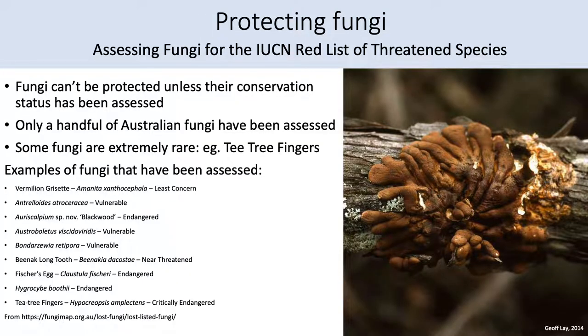So one of the big problems caused by this lack of information is when it comes to protecting fungi. In order to protect species under Australian legislation, they have to be assessed for their threatened status. And so far in Australia, there's probably only been a handful of fungi that have been assessed under the IUCN Red List of Threatened Species. There's, I think, about 60 or so that were assessed at a workshop in 2019. That's compared to the thousands of plants or animals that are on those lists.